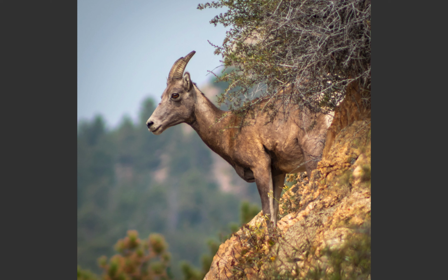I would just maybe boost the vibrance just a little bit. And of course, obviously next time, get it in focus. It's just so barely out, close enough, but no cigar.